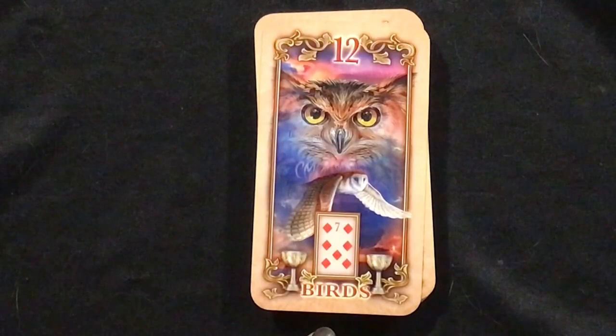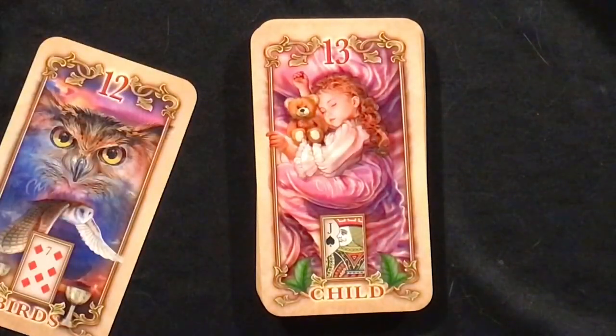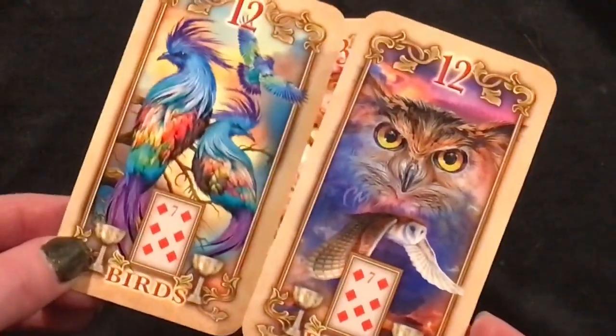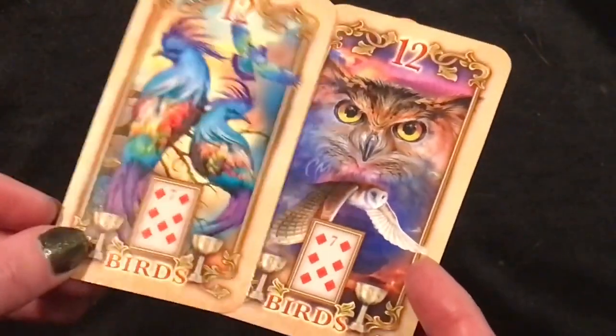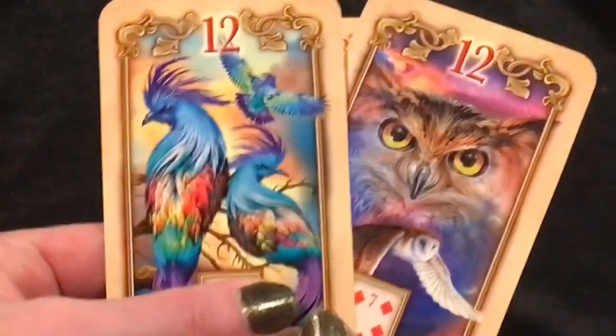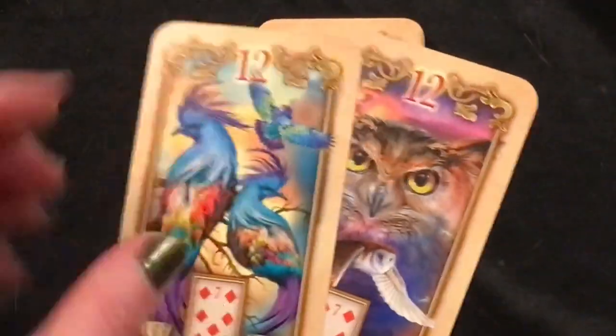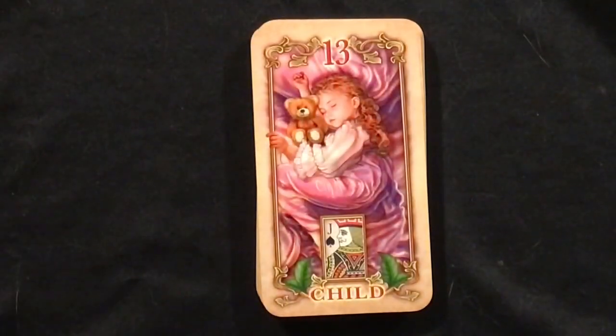We've got the birds here. We've got these owls. So we've got two birds here. We've got the owl and we've got the colorful birds. And I do read owls and birds a little bit differently, so that's kind of nice to see. Both of them have the number 12. So if you want to use them both, or if you want to use one or the other, you can. So you have a choice there.